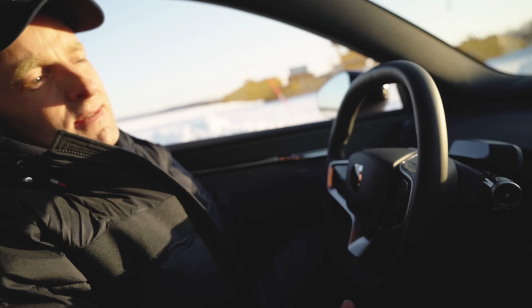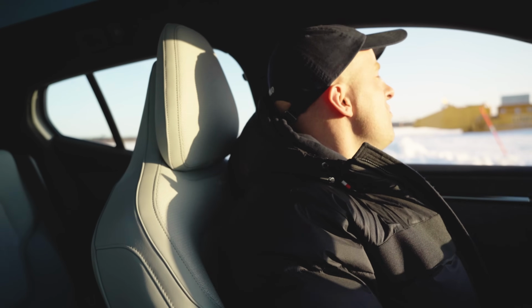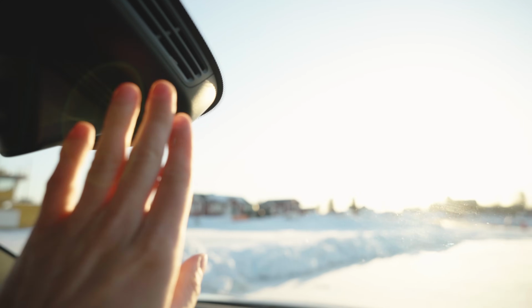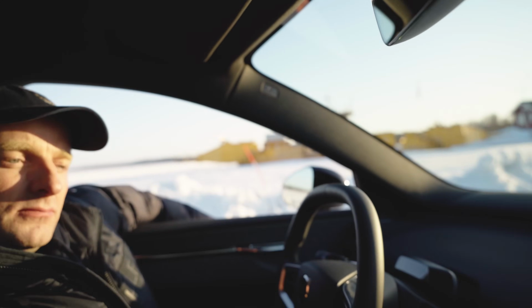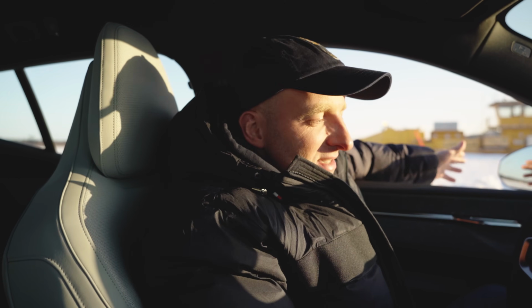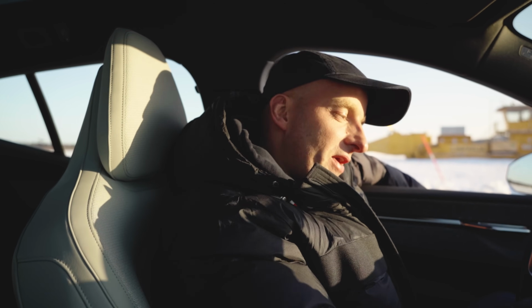Yeah, because they always work flawlessly, right? Like you never have to turn it off. Like with the sun in our face now on this optical sensor up here, they never fail. Never fail. But beside that, it's actually a quite pleasant little thing.